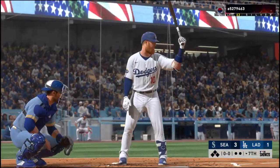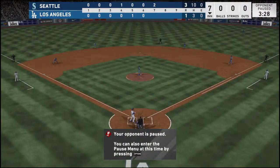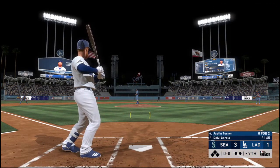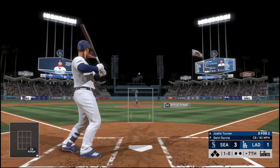Leading off the inning, Justin Turner, and they'll need him to get something going here. The third baseman, Justin. Ready with the first pitch. Here it comes. Curveball, and that misses in the dirt for ball one.